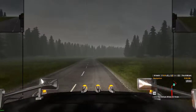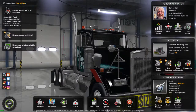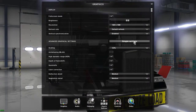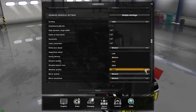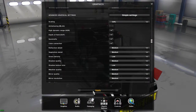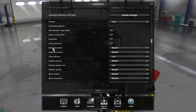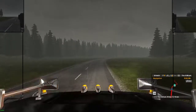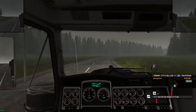We'll just stop on the road. Who cares? Actually, I didn't need to stop, did I? Adjust the video settings and the weather. High, medium. Apply. Do you want to keep these settings? Yes, I do. Thank you for your patience. Get back into gear. Let's see if we fix that. We did.